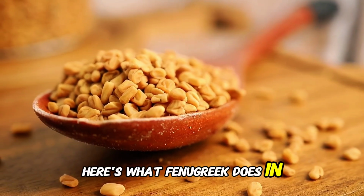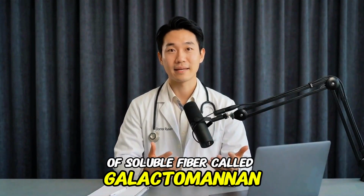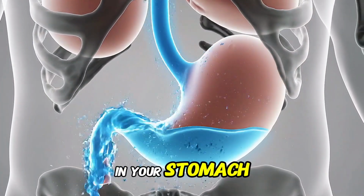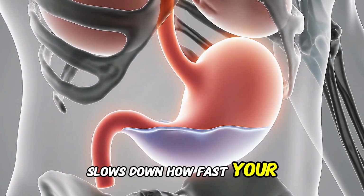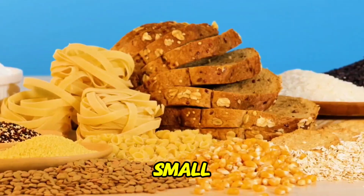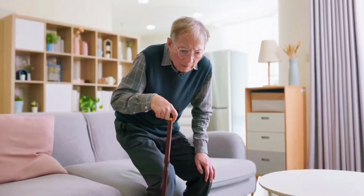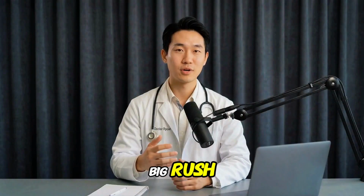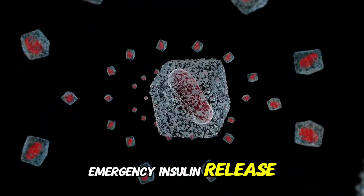Here's what fenugreek does in your body. The seeds contain a lot of soluble fiber called galactomannan. When it mixes with water in your stomach, it turns into a thick gel. This gel slows down how fast your stomach sends carbohydrates into your small intestine. Slower movement means sugar enters your blood gently, instead of rushing in. No big rush, no huge spike, and no emergency insulin release.